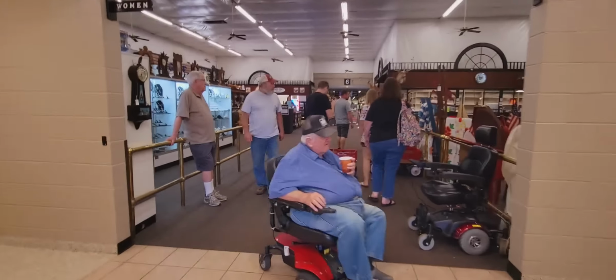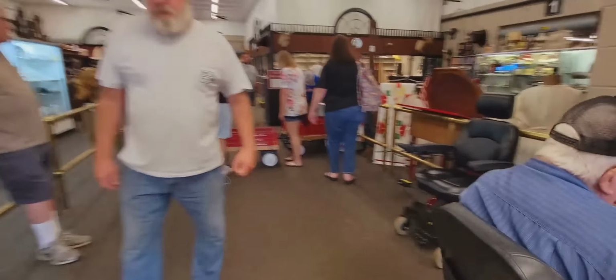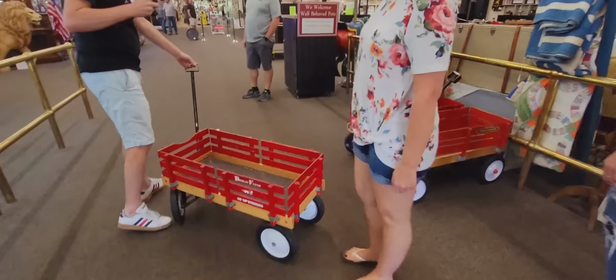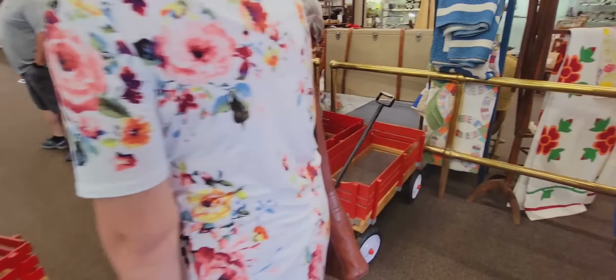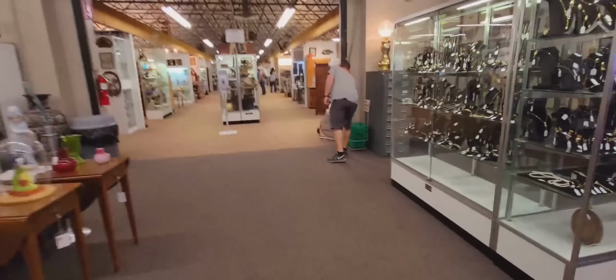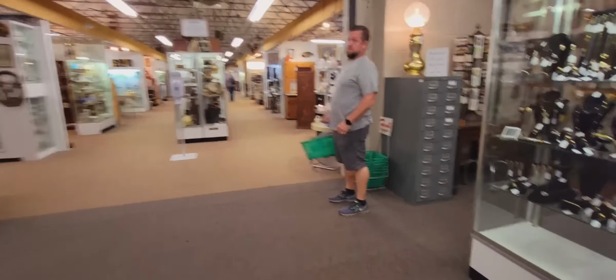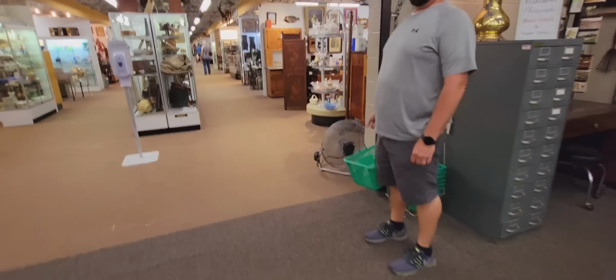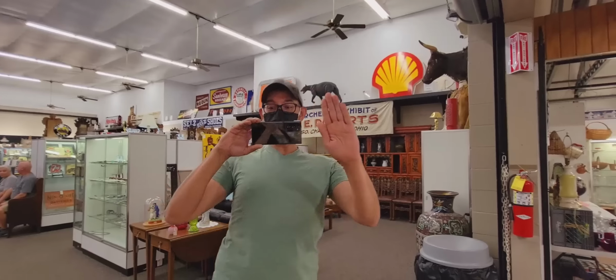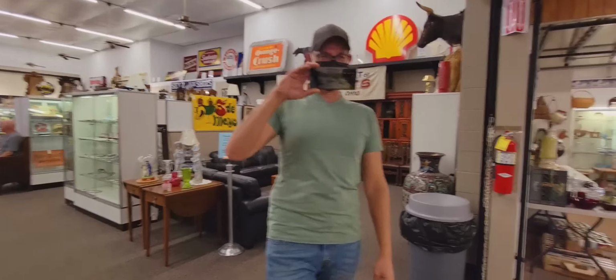Oh my gosh. You get a wagon? Jeffrey, hop in. I'll give you a ride. Michael, we can share wagons. We're going to share a wagon. All right, we put the wagon away because the wagon was just too much. So we got a basket instead. Say hi to Michael. I'm filming Michael filming. Misty filming.